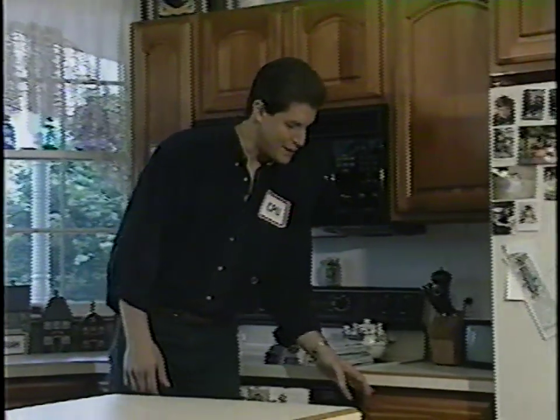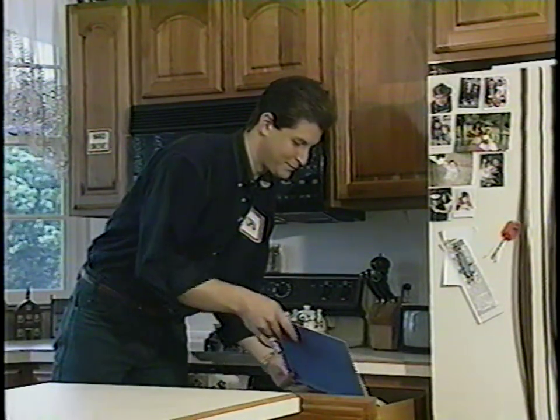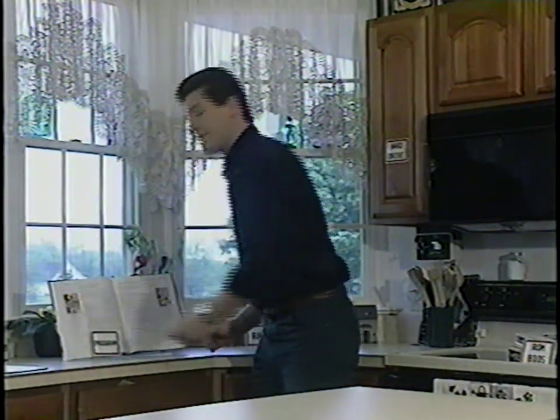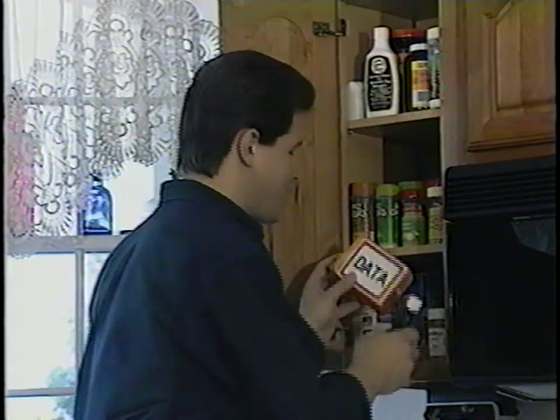In this drawer over here, my hard drive, is my favorite cookbook, or a program. This tells me which ingredients I need and how to combine them together to make something useful. Now that I have my program in RAM, I need to go to my hard drive and get out some ingredients, or data.